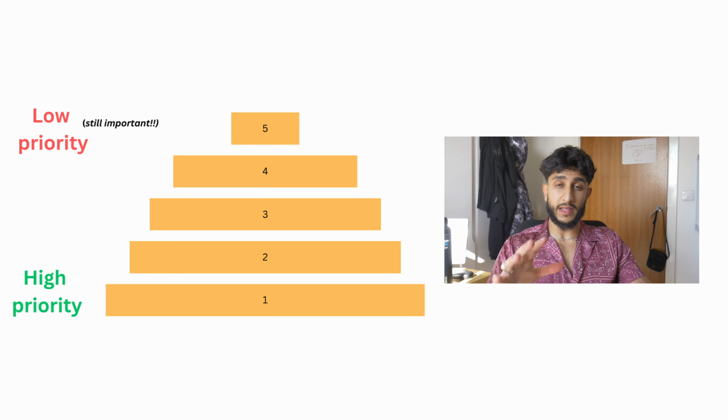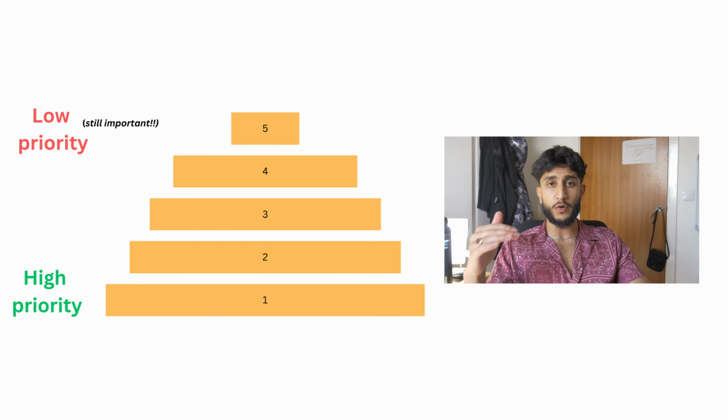So I'm going to cover 5 things in order of most important to least important. So think of it like a pyramid, and the more of these you tick off, the higher likelihood and the faster you will build muscle.